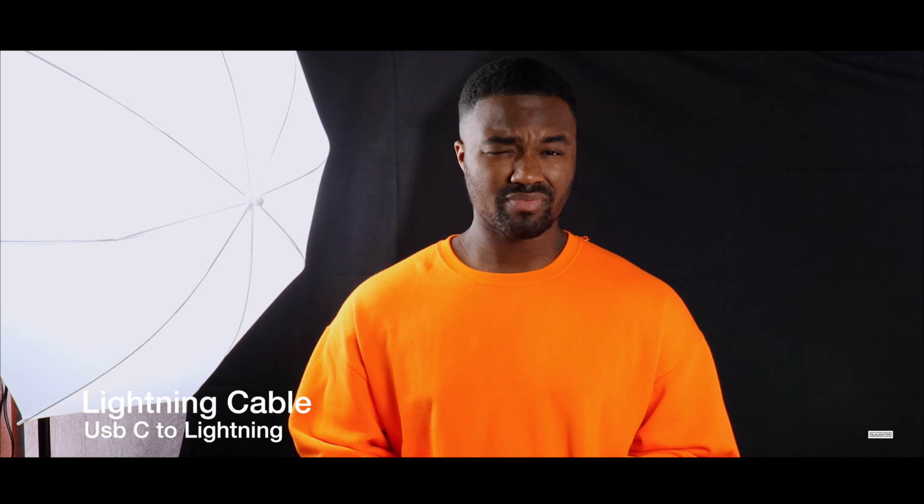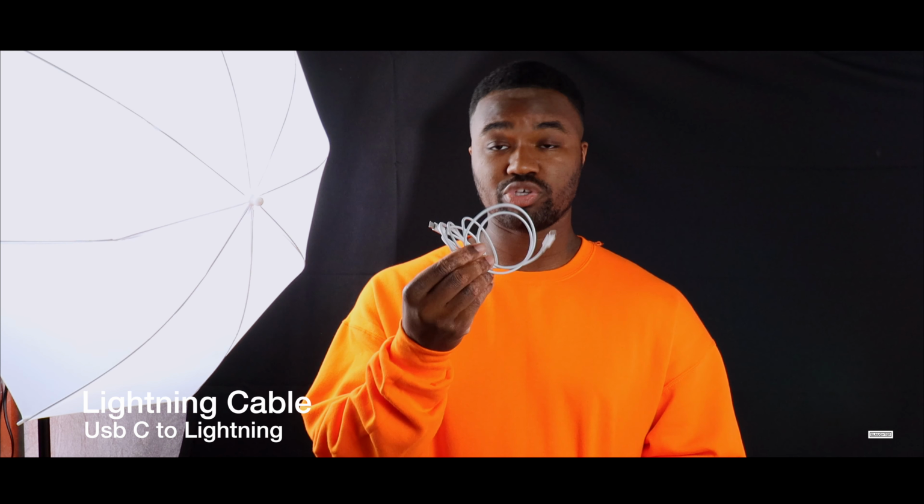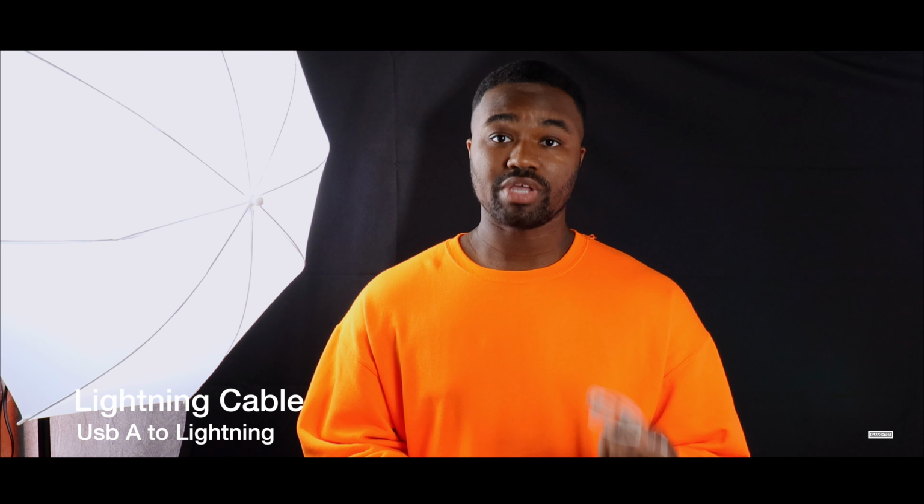I also keep lightning cables. I keep a plethora of lightning cables. I probably keep way too many lightning cables, but this alone is two USB-C to lightning cables. So again, you never know, you lose one, someone steals one from you, etc. It's always good to have an extra laying around. I keep a regular USB-A to lightning cable just in case, because again, you never know, you lose the two USB-C ones, one breaks, something goes wrong, at least you have the original USB-A. Considering the fact that somebody might only have the old USB-A power brick, at least you have a cable that's compatible with that.